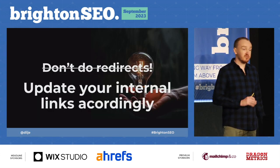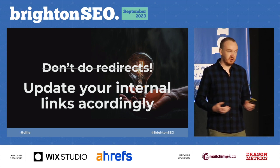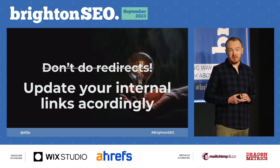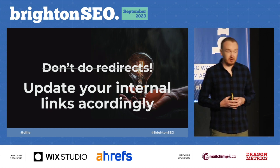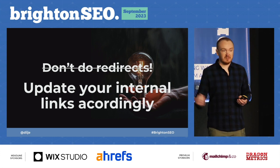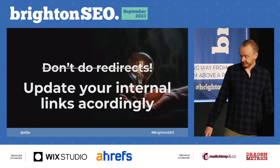I'm not saying not to do redirects. They are very important, of course, especially when you're migrating or changing URLs and stuff. But we often forget to update our internal links, and that's really key. Just this basic step can already improve a lot of things on your website.